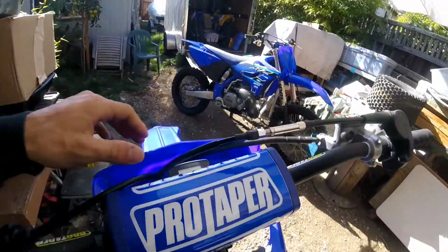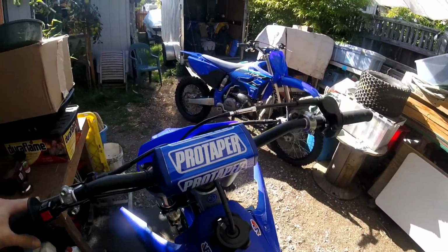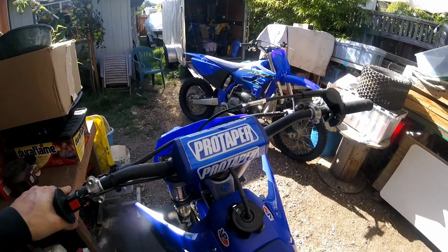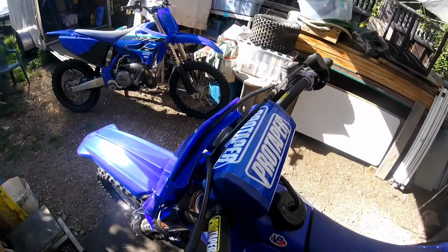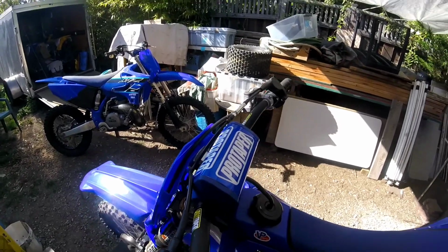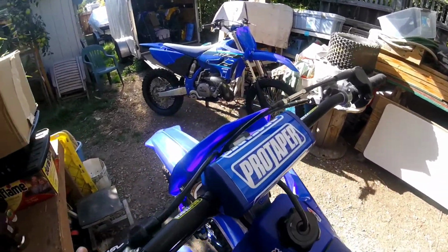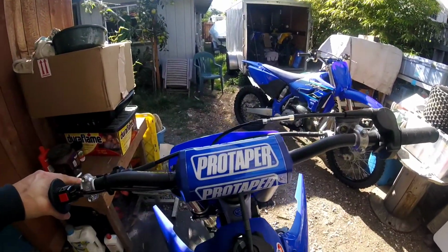And then definitely an hour meter. I've only got 2.37 hours. It's just a Tusk hour meter. The Works Connection one is nice, but they've gotten a little bit ridiculous on the price for an hour meter. Something that it should come with from the factory, but it doesn't, unfortunately.